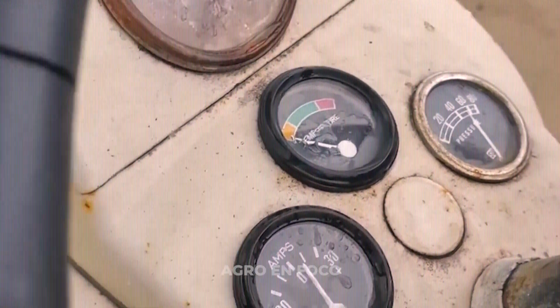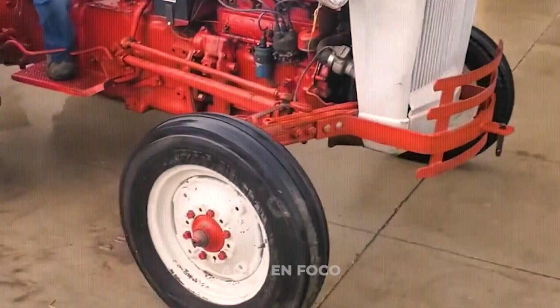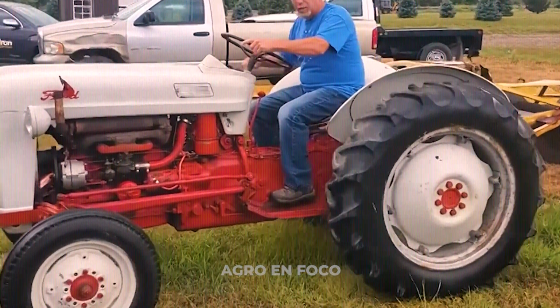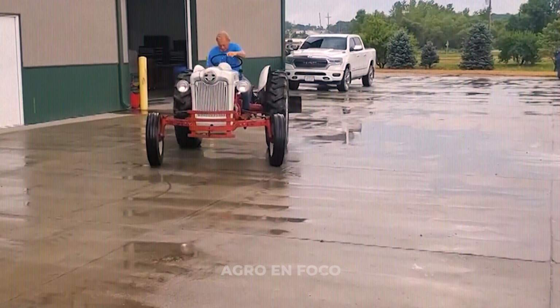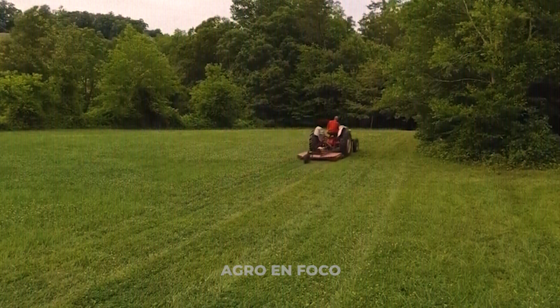The basic shipping weight was around 2,800 pounds, varying depending on optional features. Its dimensions were equally impressive for a compact tractor. It had a total length of 121 inches, a height of 59 inches, and a wheelbase of 75 inches.